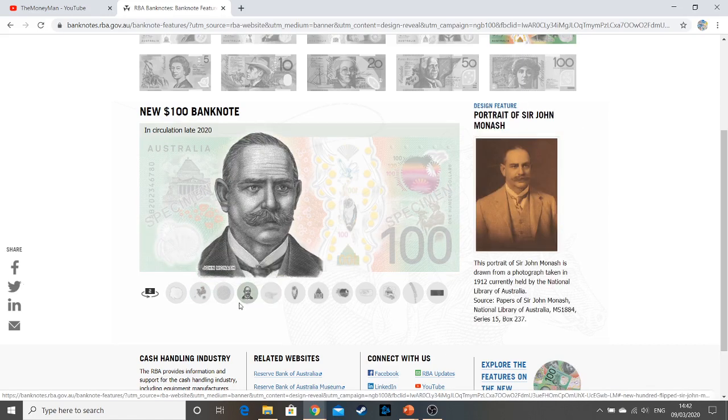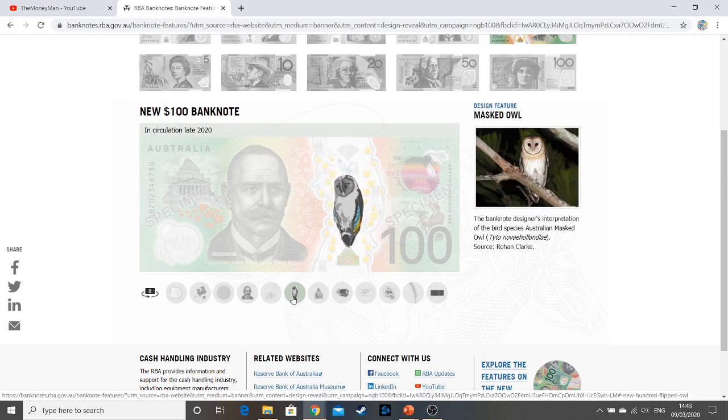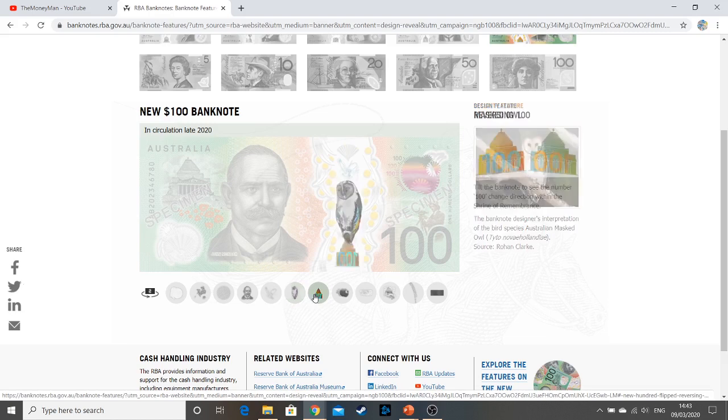Sir John Monash, right there. You can see. And this is really cool. Tilt the banknote and see the owl move its wings and change colour. Again, I'm going to try and show off this feature when I get a hold of the banknote. Really fantastic. Very cleverly designed. I love the nod to nature as well.